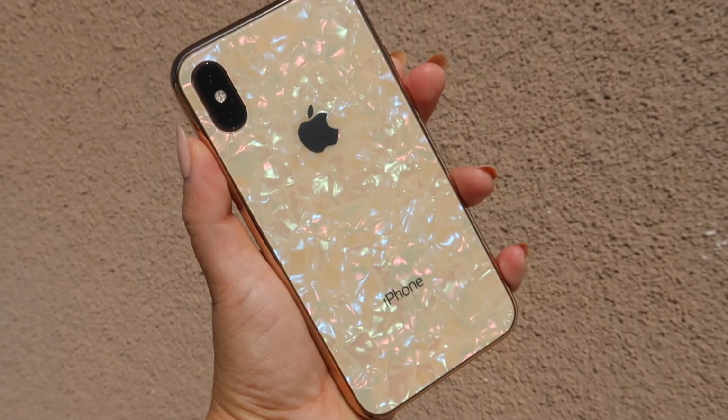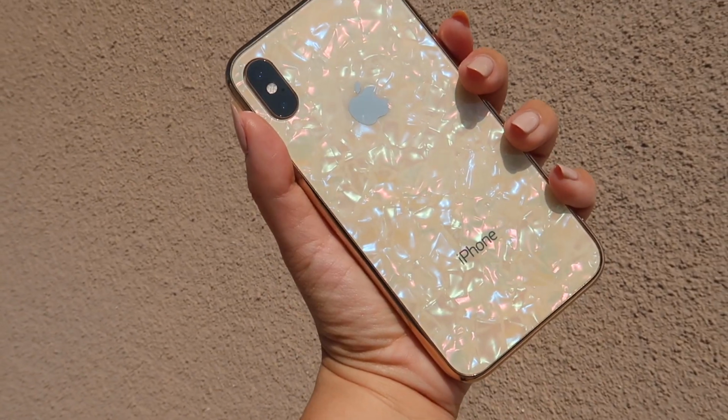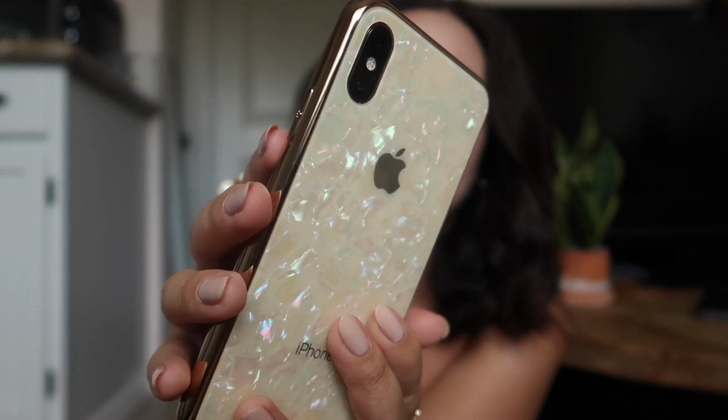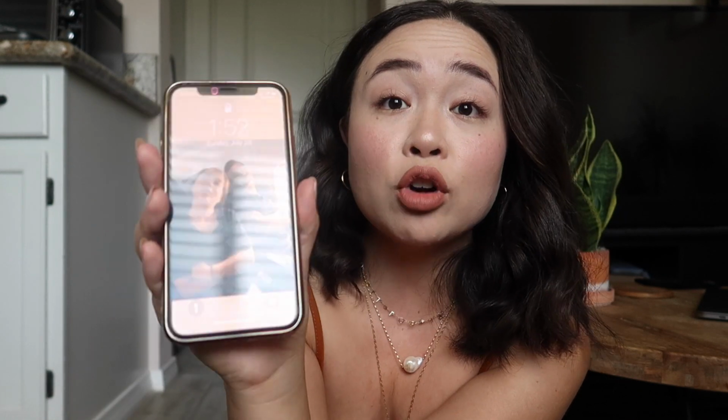So the first item that I grabbed, this is going to be a long video because I have a ton of stuff. First item that I grabbed is actually a phone case, and I really like this phone case because, I don't know, I just thought it was very luxe. It has the mother of pearl style and the apple symbol. My phone is rose gold, so I liked that it continued to have that rose gold on this side. Really like this. It's really good quality. It covers the top layer, so I'm not really scared to drop it.